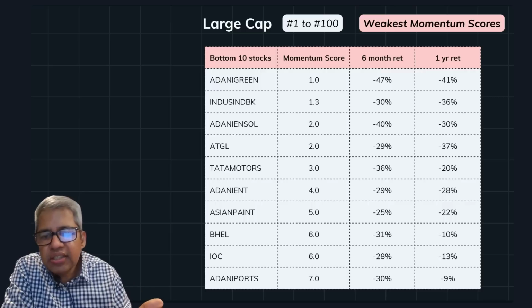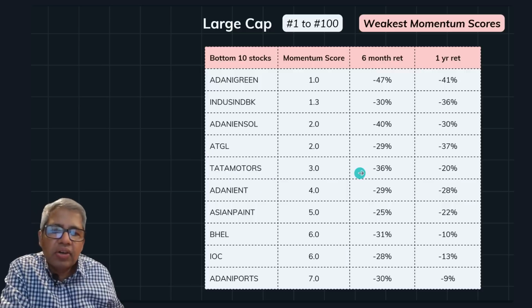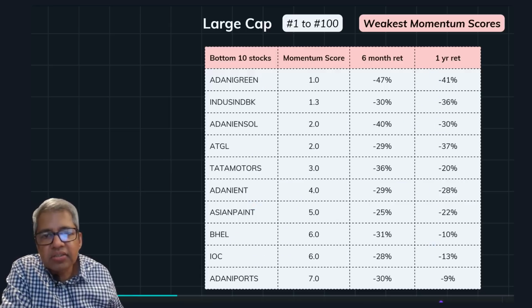Let's go to the weakest momentum scores within the large caps. You can see these are the bottom 10 stocks in that 100 list. Tata Motors is there, ATGL, Adani Energy Solutions, IndusInd Bank, Adani Green, IOC, Adani Ports. All these have fantastic 1 year negative returns.